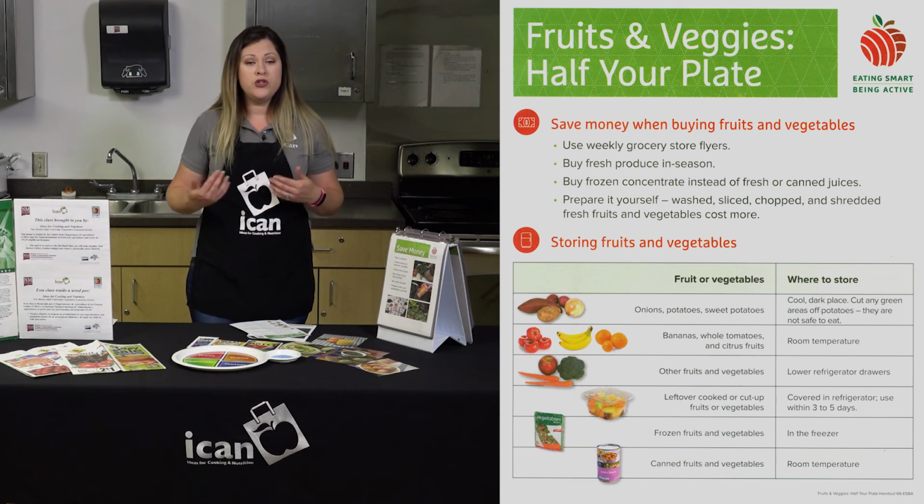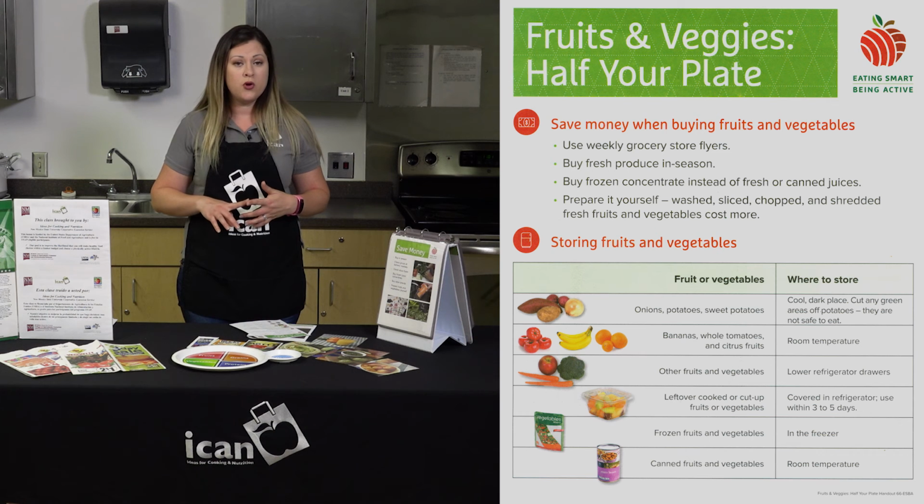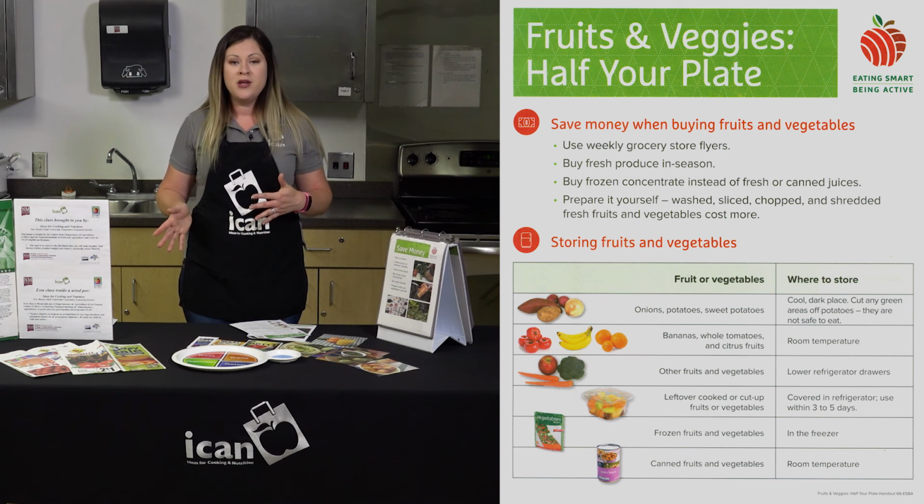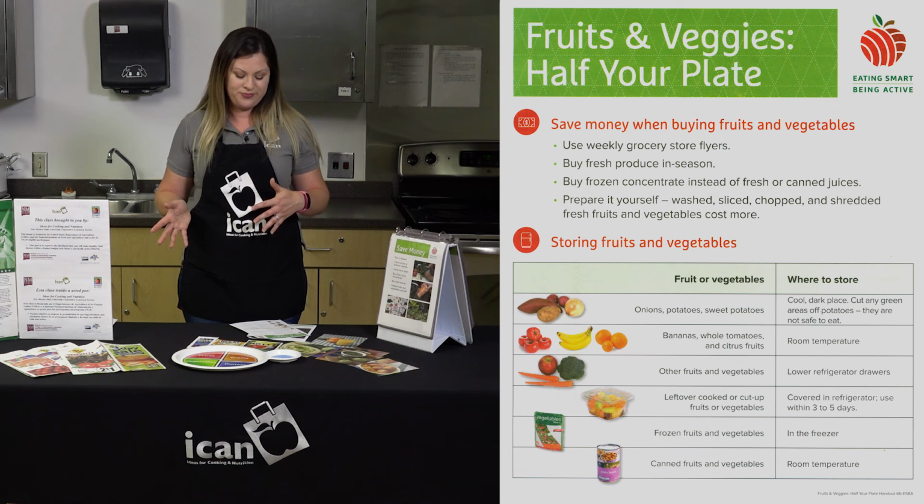We can also still use again our store rewards programs, our coupons. If you have any apps on your phone that you may use, make sure that when you go to the store for your grocery shopping or fruits and vegetable shopping that you take these with you.